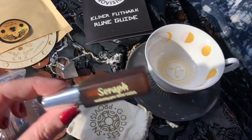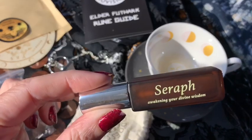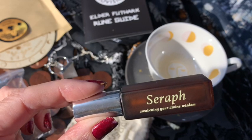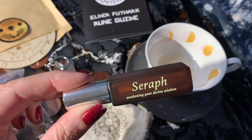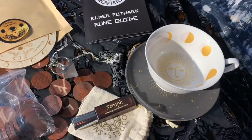And next we're going to go, I love this Seraph. This is Gemstone Organics Seraph Elixir, and it has a really beautiful strong note of sweet orange, geranium, ginger, and myrrh, as well as these clarifying essential oils, and it smells heavenly, you guys. Their elixirs always blow my mind in terms of being absolutely fantastic.